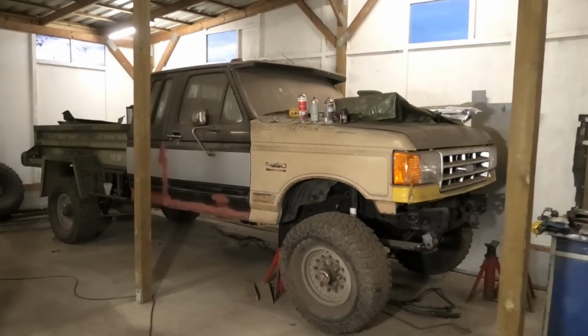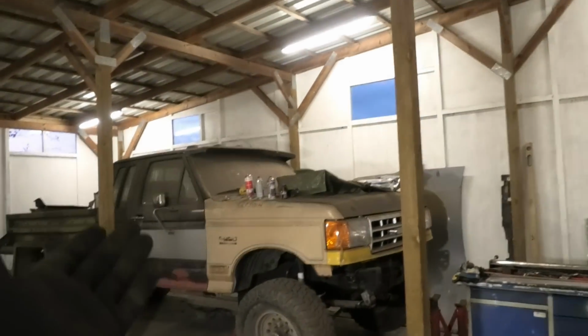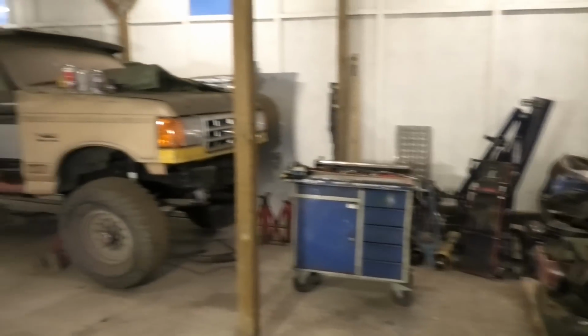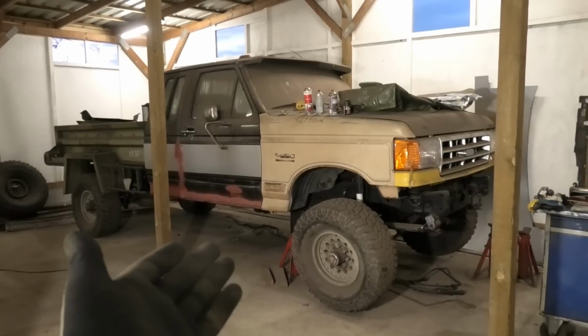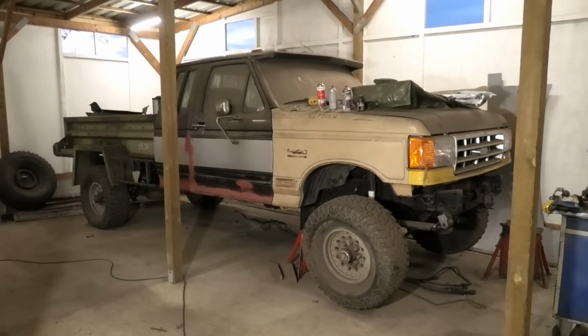Now this has been sitting in here for a really long time, but actually I'm soon going to need this whole room for the little Unimog. So I do need to get this thing out of here. So let's go ahead and get all this stuff out of the way and get it down from those jack stands, and we'll see if we can get this thing fired up. I don't think I've had this started for 2 years or something like that.